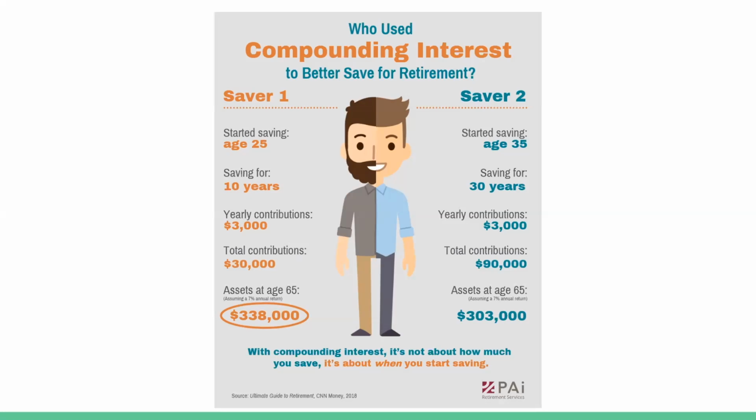But he stops when he's 35, and fast forward to the time he's 65 years old, he has in that account $338,000, which is a lot more than he started with, right? Which was $30,000. So now let's look at saver number 2.